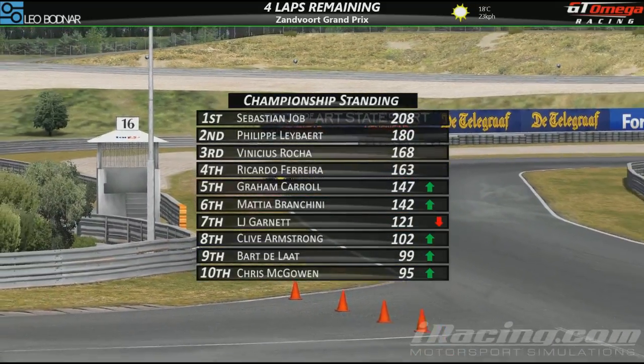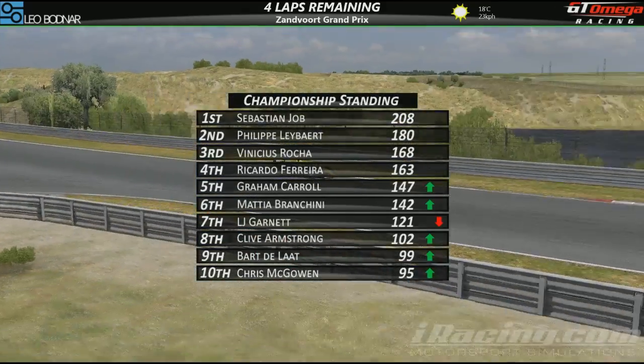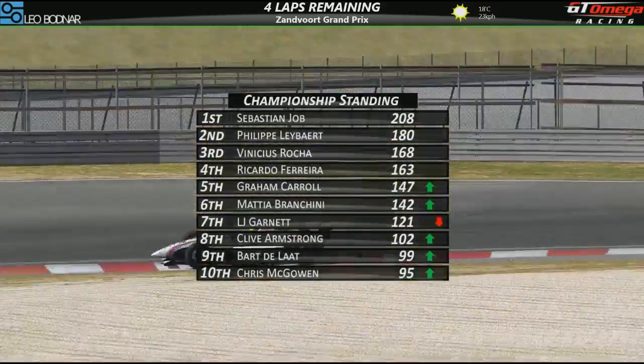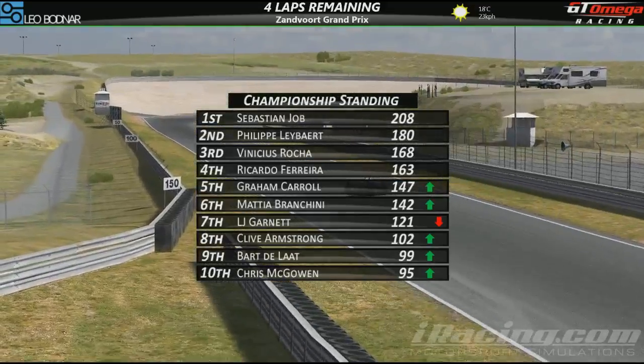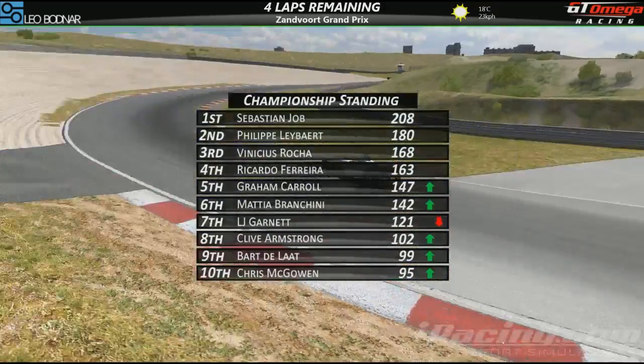So as I say, Bart Delat moved into that 9th position in standings now, and he was actually quickest in practice, Alex. So this qualifying lap he's put in so far has cemented that, and we've got Ricardo Ferreira then in 2nd with Vinicius Rocha in 3rd currently provisionally. So we're looking to see a big fight, I think, between these 3.